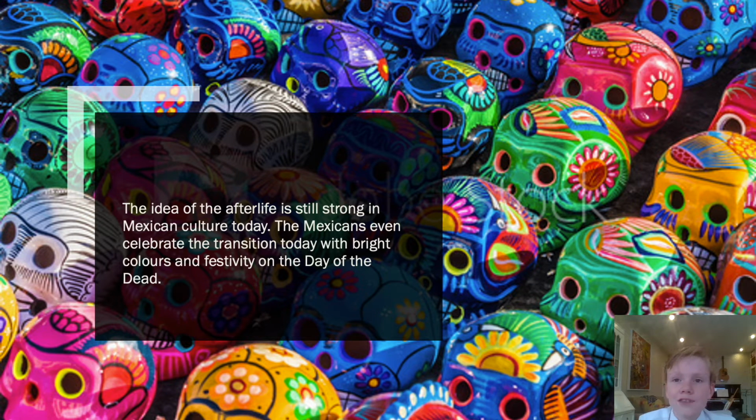The idea of the afterlife is still strong in Mexican culture today. The Mexicans even celebrate the transition from the mortal world to the underworld today with bright colours and festivity on the Day of the Dead. Everywhere I went to, you could see bright, colourful skulls and skeletons like the ones in this picture.